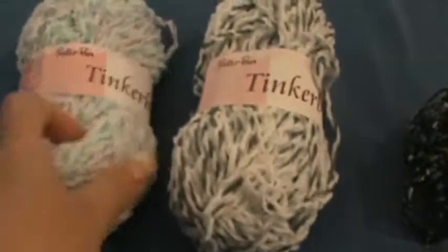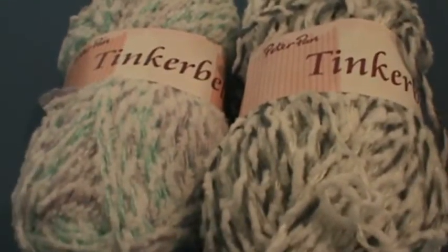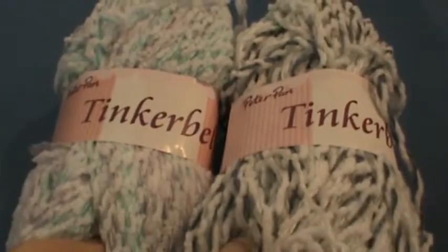Okay, and then Emily also got me 2 of what's called the Tinkerbells. These were in the baby room. And their wonderful sale that they had this weekend was everything in the entire shop was 20% off. And then you had some that was 40% off.